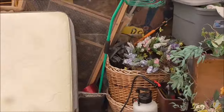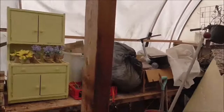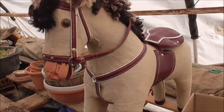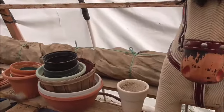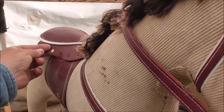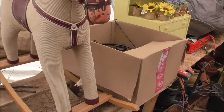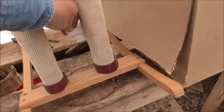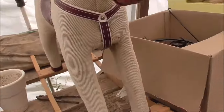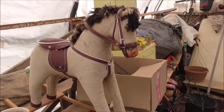Anyway, we've got this old screen door. It makes a perfect drying rack if I can just find a spot to put it. This little rocking chair, I picked up at a secondhand store in town the other day. I kind of think it's neat. It's got sort of an English saddle that's coming apart. I'll have to fix that, but it's a neat little horse. It says it's made in Poland. I looked it up. They're from the 60s and 70s, covered in corduroy.